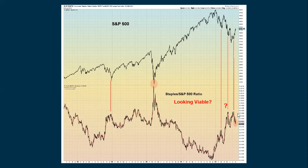We seem to have had a spike right here, and we spiked at the same level before only to have it break down. But now we have a spike and this ratio is going down, and that often marks a low, a pretty significant low in the S&P 500. So this is another positive setup.